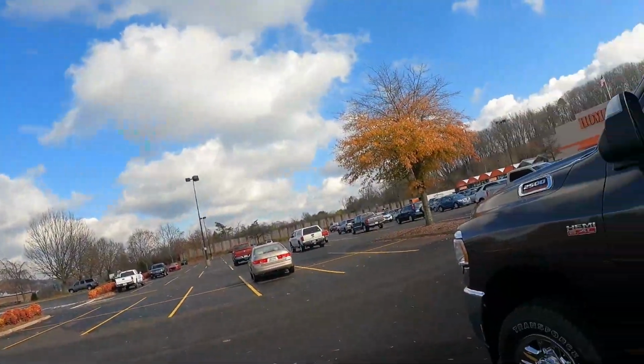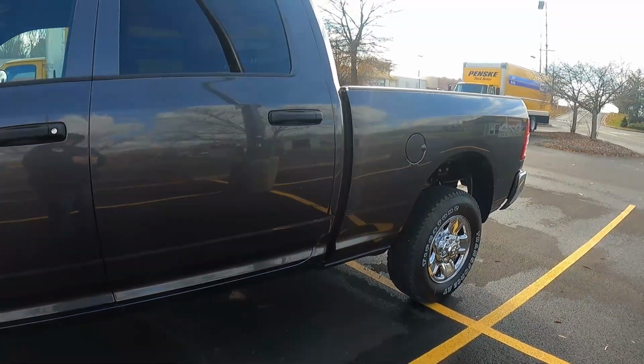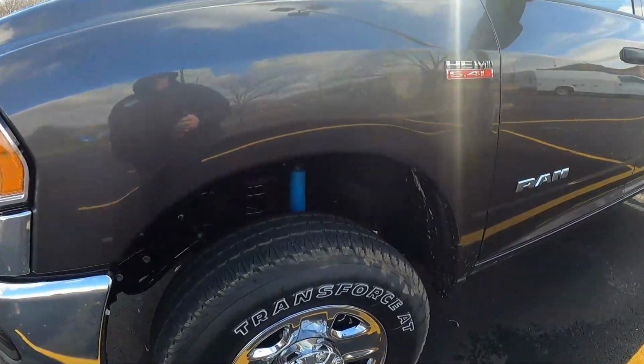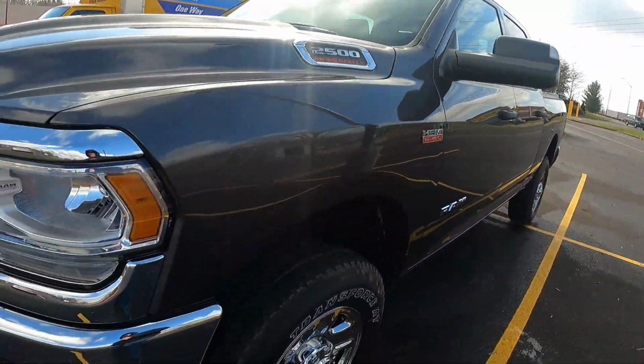Okay, I look like a weirdo out here in the city, in beautiful Johnson City, at the Home Depot of all places, to show you my new truck. I've had it for a couple weeks now, and you guessed it, you know what my favorite truck is if you've watched me anytime. It's a 2022 Ram 2500 6.4 Hemi off-road version, 4-wheel drive. I'll just take you around.